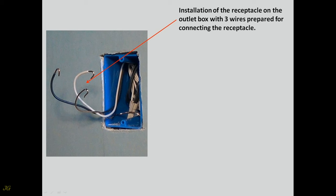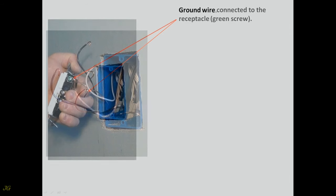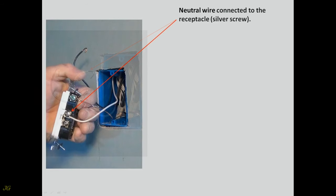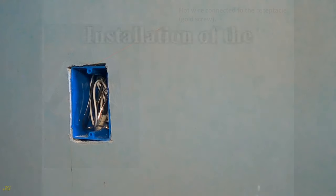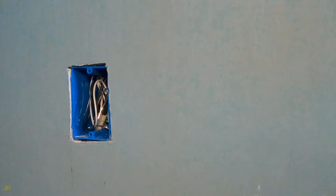Installation of the receptacle on the outlet box with 3 wires prepared for connecting the receptacle. Splicing connection sketch. Ground wire. Ground wire connected to the receptacle, green screw. Neutral wire. Neutral wire connected to the receptacle, silver screw. Hot wire. Hot wire connected to the receptacle, gold screw.